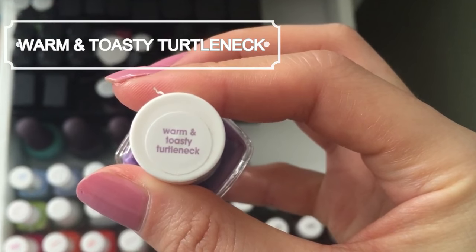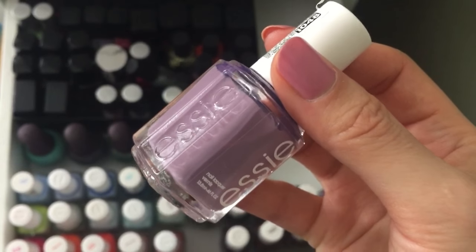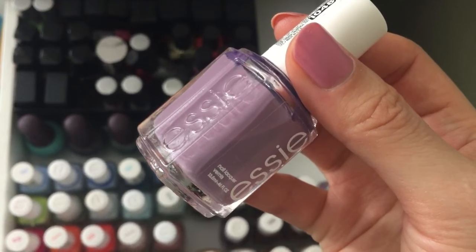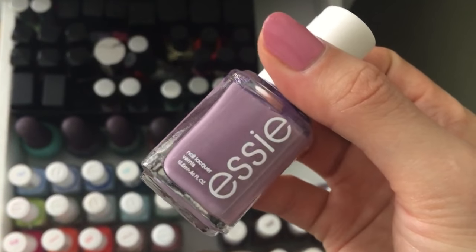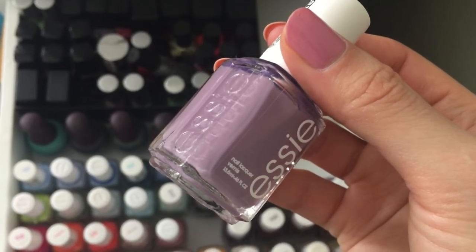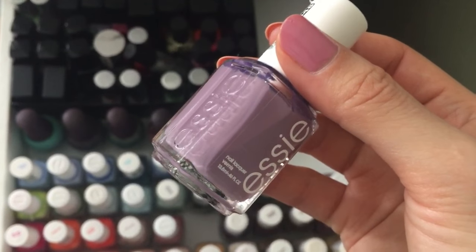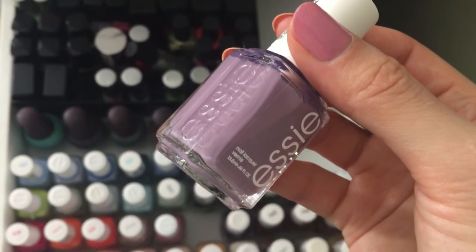This is Warm and Toasty Turtleneck. I really like this shade. It's a dusty purple and it has a little bit of a gray tone in it, and I think it's very lovely in the fall kind of time. It's fall appropriate, but also a little bit pinky compared to just the gray neutrals.